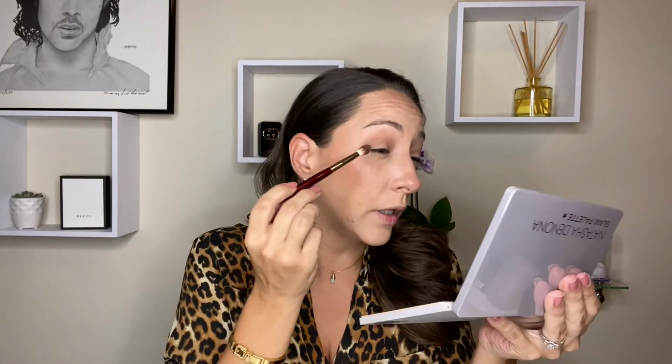This is my first larger Natasha Denona palette. The only other palette of Natasha Denona I've played with is one of her minis. And I liked it. I like the formula, and this formula seems to be a little nicer than the mini. But I haven't had an issue with that one, but I know there's different palettes that people have experienced issues with. So I'm gonna go in with Smoke, and I'm gonna darken the outer V.